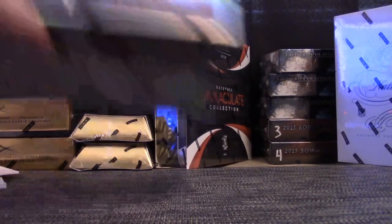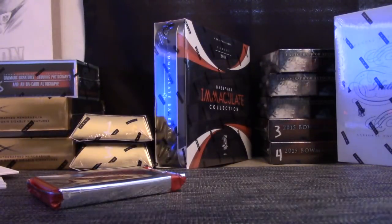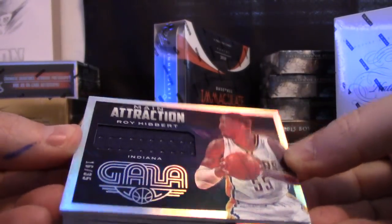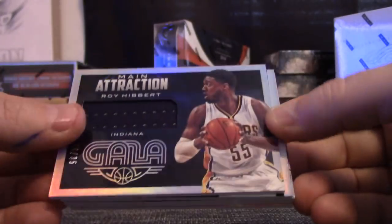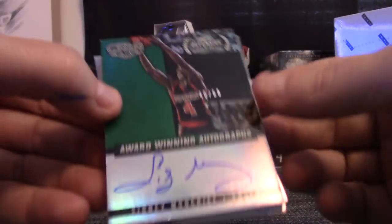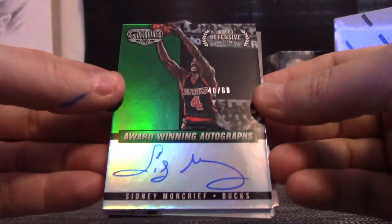Yeah, let's stay with the Gala theme. 14-15 Gala. Why not? I was hoping this would grab that. We'll start off with 16 of 35, Roy Hibbert. Jersey on card autograph of Sidney Moncrief. 40 of 60. Bucks.